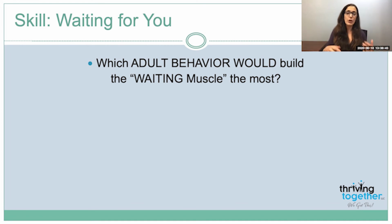So I'm going to give you several different responses you can have. And what I want you to think about is which one is actually going to promote self-control, that internal sense of, I can do this, I've got this, and then the ability to inhibit your behavior so that you don't interrupt anyway. Even if you can remember the rule, can you interrupt those impulses?